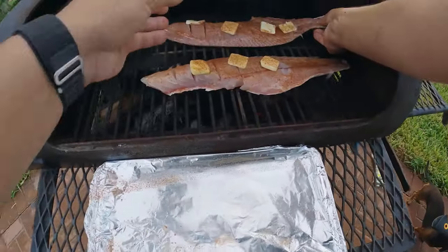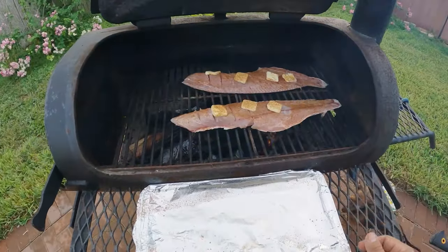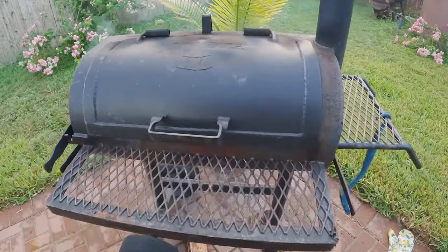Throw this one on there. There we go. We'll just leave them on there probably for about 10, 15 minutes. We'll just check on them. Once it's ready, we'll poke it with that fork, just see if it flakes off, see if it's done, and we'll take it off. All right, let's take a peek, see what it looks like.